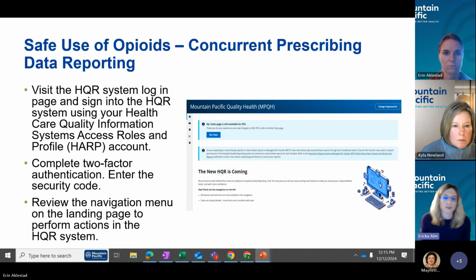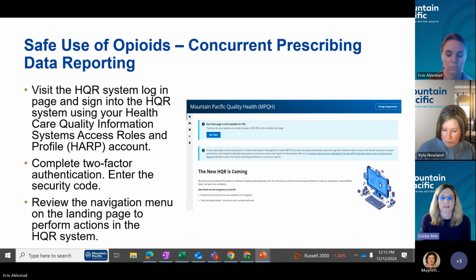You'll want to go to the navigation menu in HQR with your HARP account and take a look at where you'll submit the data, and I'll walk you through in the next couple slides how you'll go about doing that. Next slide, please.